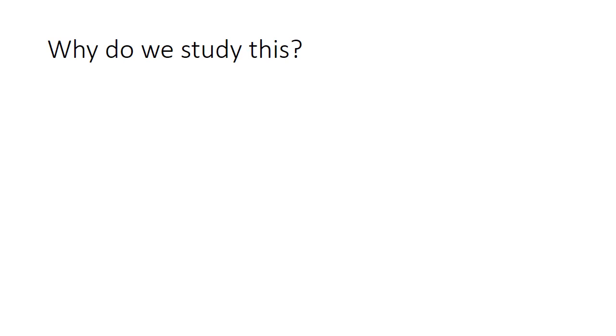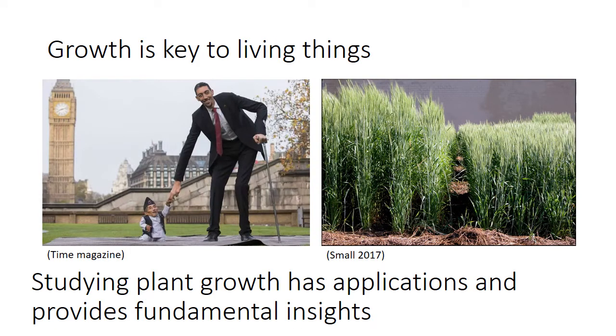And why are we studying this? Growth is key to living things. Whether you're a plant, an animal, a person, a bacteria, growth is really important, and understanding it is one of the key questions for developmental biologists. It has implications in terms of how your hands are the same size, how tall you are, how big a tomato is, whether your crops are big and fall over or whether they're short and they don't fall over. And so there are applications for crops, and there's also just fundamental understanding about how growth is regulated. And for many of these fundamental questions, plants are actually one of the best ways to study it.